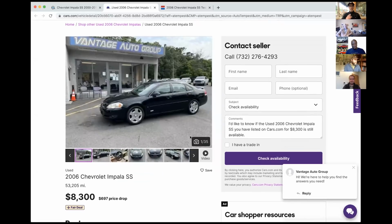All right, so we have the 2006 Impala SS. It has a 5.3 liter small block V8 with 303 horsepower running through the front wheels and a 4-speed automatic. Wait, is this one of the reverse stagger cars? No, they didn't do that. Only the Pontiac Grand Prix GXP had the wider front tire. This would have probably helped this car, Casey, but they did not do that.